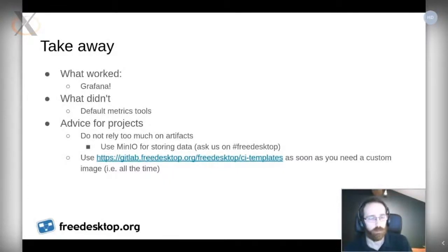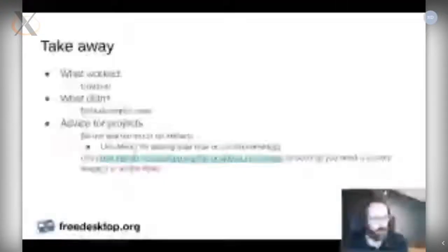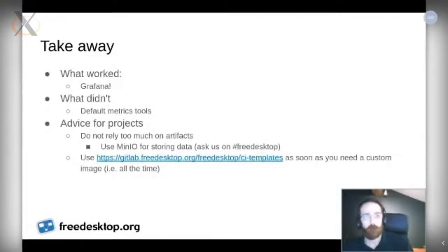And last but not least, I've got a few pieces of advice for projects. If you want to help us, do not rely too much on artifacts, please. If you have big artifacts that you are reusing and you want to have caching, please use MinIO for storing data. Ask us on the freedesktop IRC. It would be really easy to set up. It works very well with forks and whatnot.